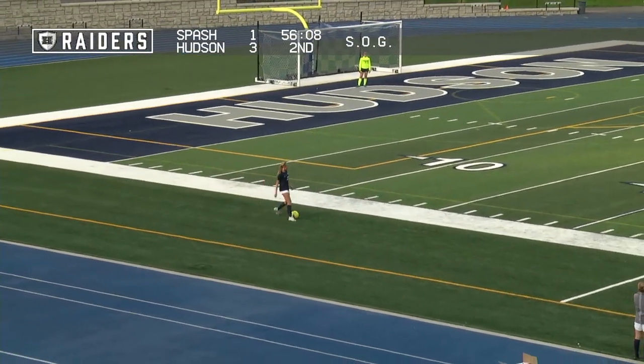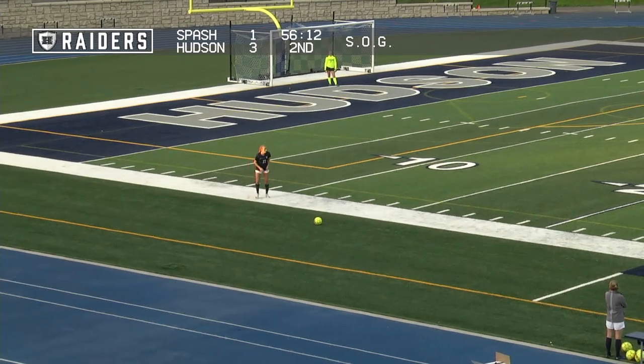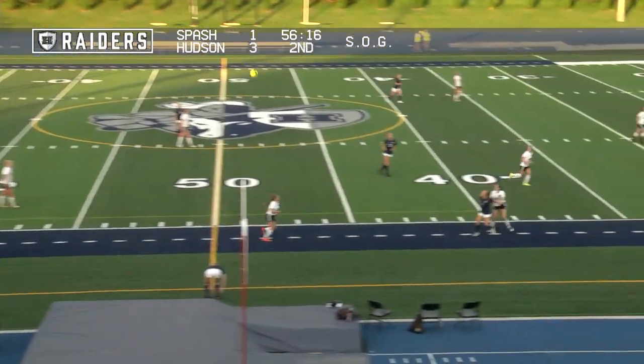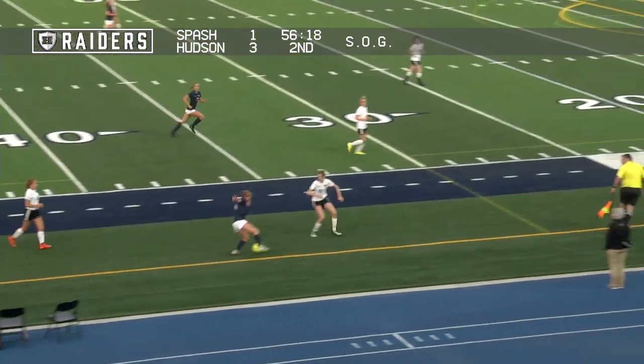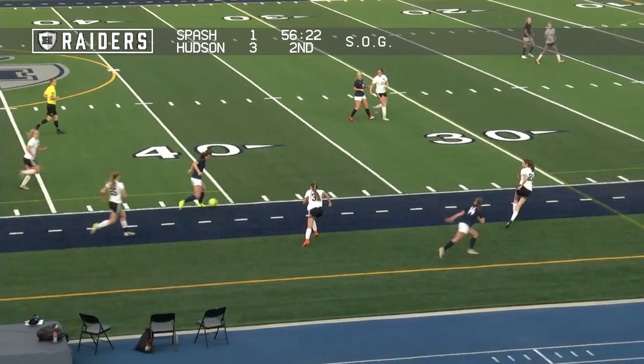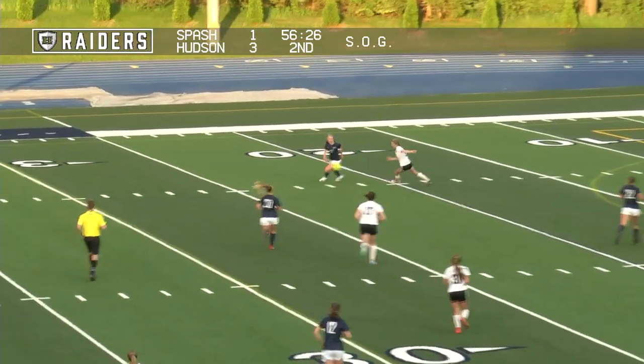So Danielson will field a free kick deep in Hudson's own territory, about 25 yards from their own goal. She'll try and find Spencer. She does find Spencer. Good control there from the forward. Spencer up to Young. Young trying to find Collinson and does.